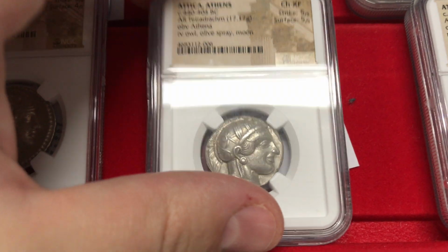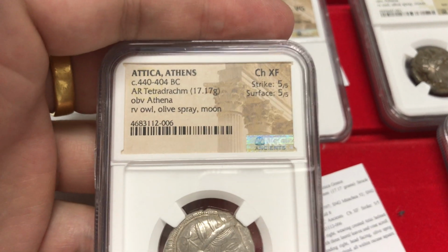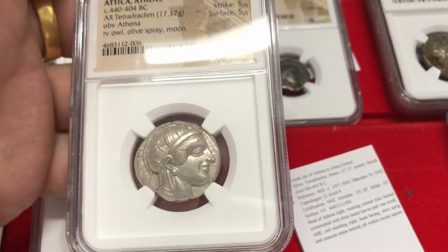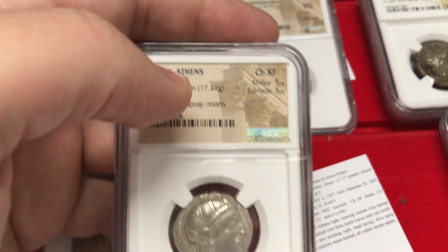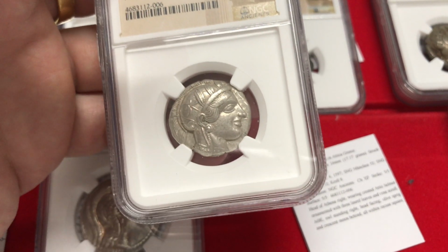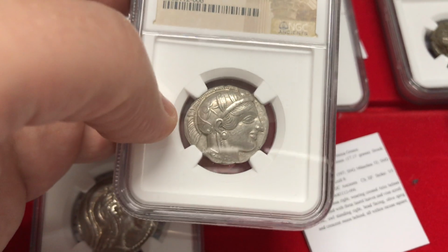So here we have another owl, and we're talking about grades. Usually the coins in the higher grades command higher premiums. But one of the things to note is that you should be buying the actual coin and not specifically these numbers on the slabs. Because sometimes coins could be in an MS condition, but the strike could be off center, the style is ugly, flat strikes, uneven surfaces, things like this.